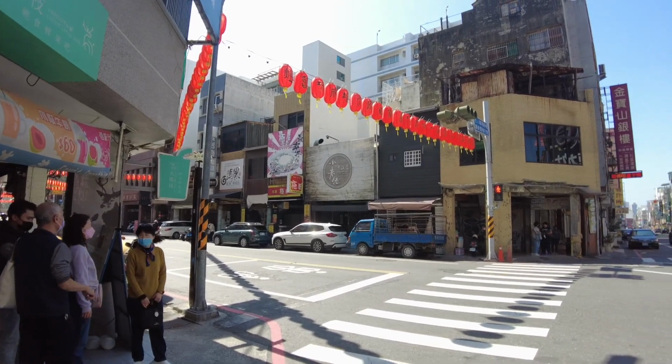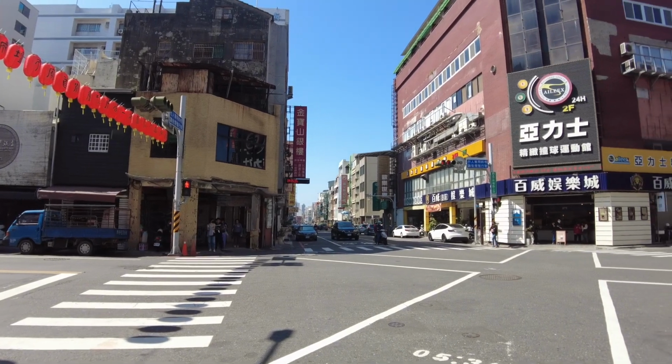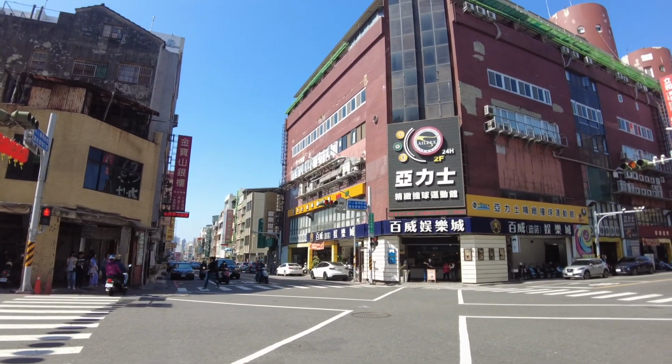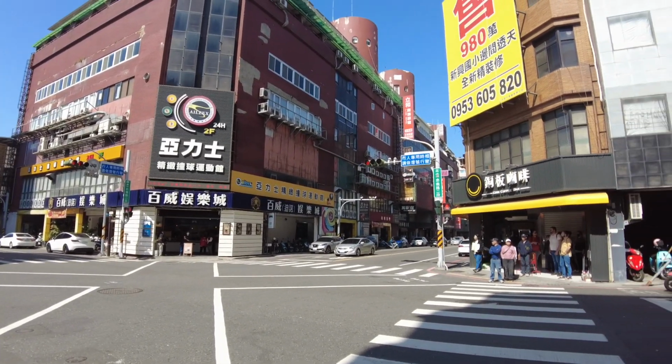Just give you a little look at this intersection here. This seems like a busy part of Tainan. I don't think it feels like the über centre part, but at the same time, it's nothing compared to Taipei.